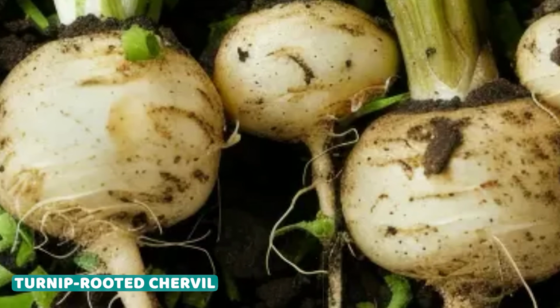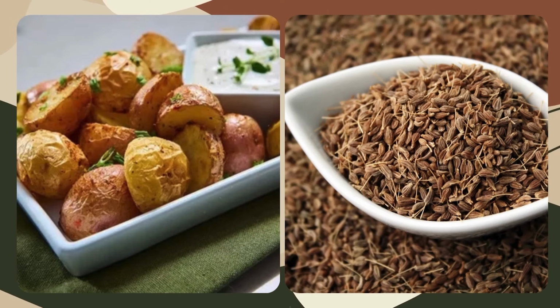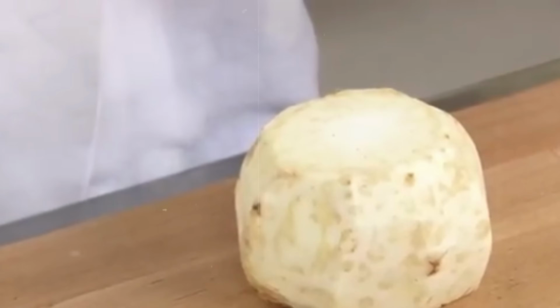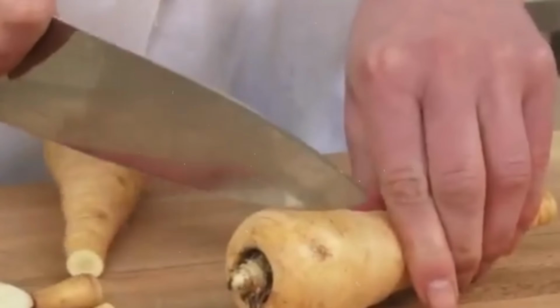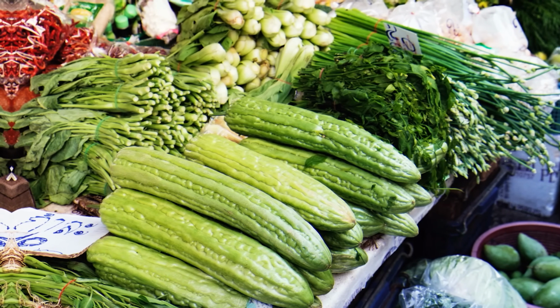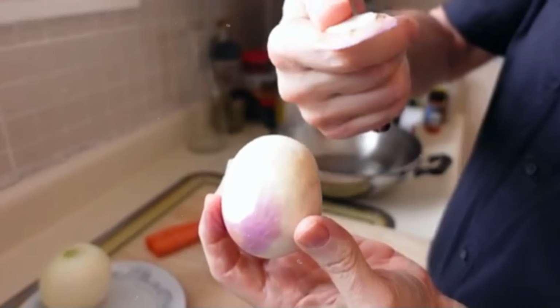In the cool seasons of spring and fall, American gardens once contained a remarkable root vegetable that tasted like a blend of potato and anise. Turnip-rooted chervil, with its delicate fern-like foliage above ground and starchy aromatic roots below, offered flavors that no modern vegetable can match. What made this forgotten root special was its growing pattern.